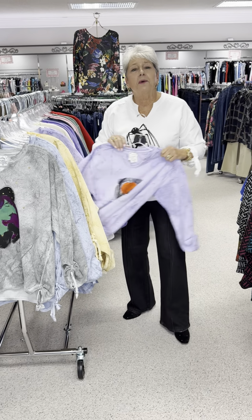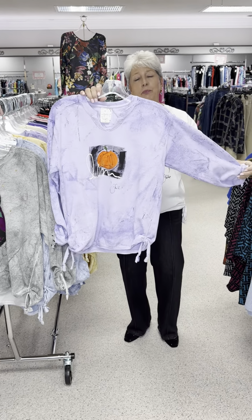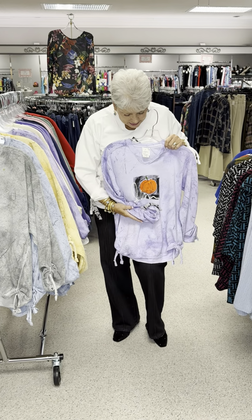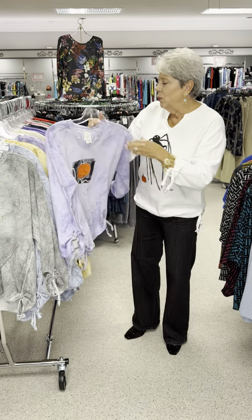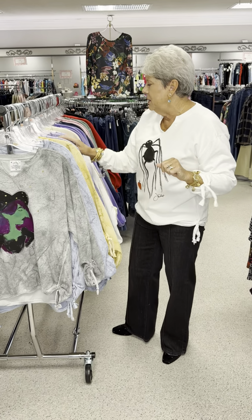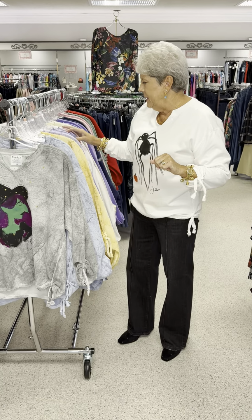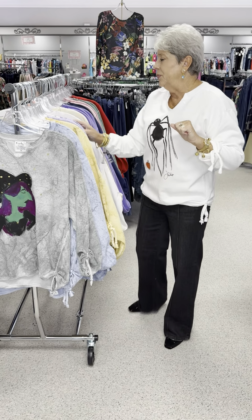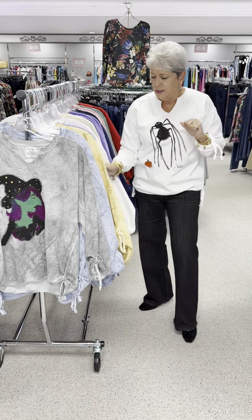Here is another take on a pumpkin, and this has your purple tie-dye, and this sleeve has kind of gray and black. So at $124 in the purple tie-dyed pumpkin, I have a small, I have a medium, I have 2 large, I have 1 extra large, and at $134, I have a 2X.